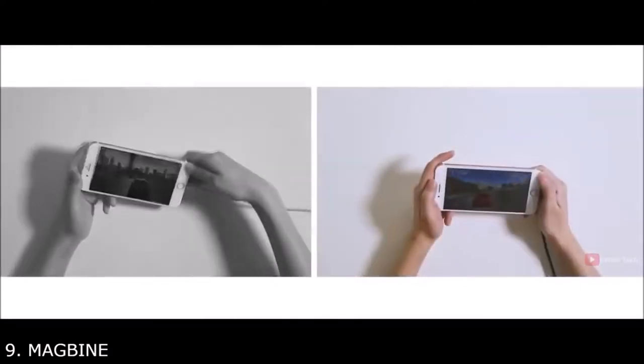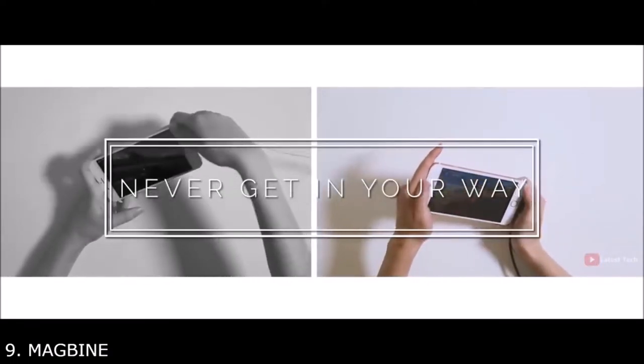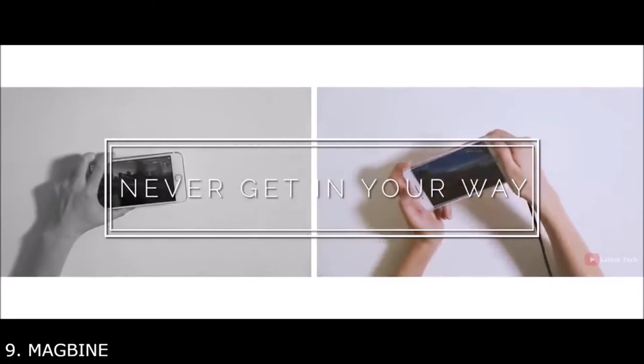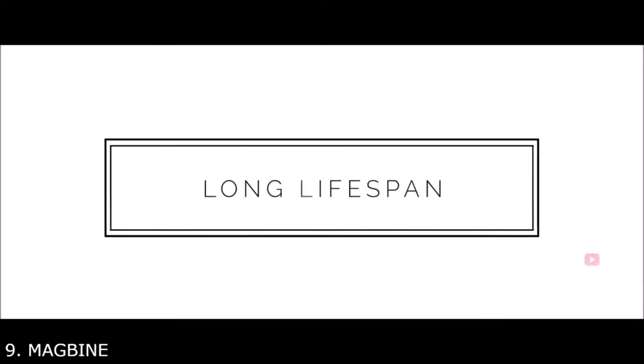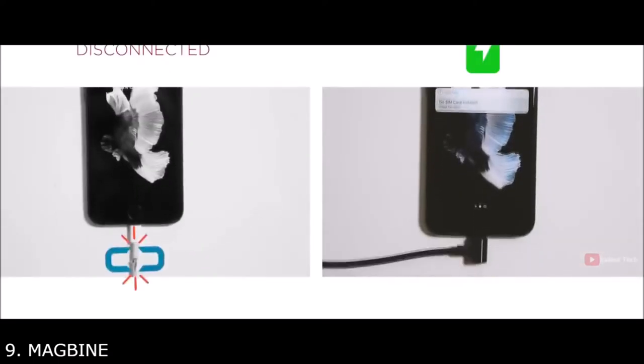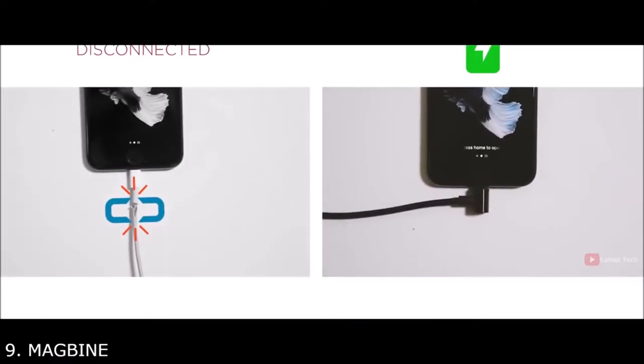Unlike traditional cables that always get in your way when they're connected, Magbine ensures comfortable and smooth use, even when your device is charging, thanks to the right angle design. Also, because of the right angle design, Magbine doesn't bend when it's connected, which largely decreases the chances of cable damage from long time bending. Therefore, Magbine is much more durable than other cables.